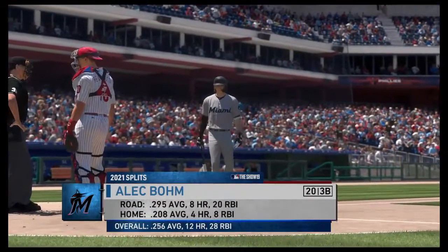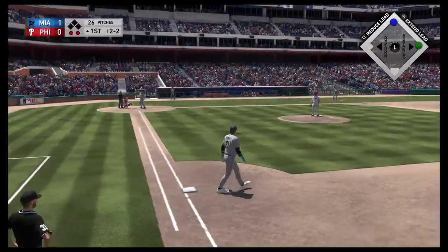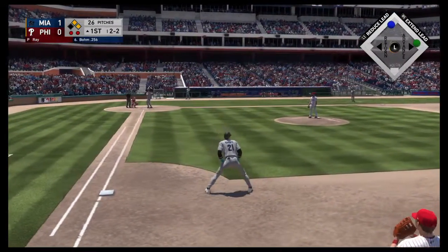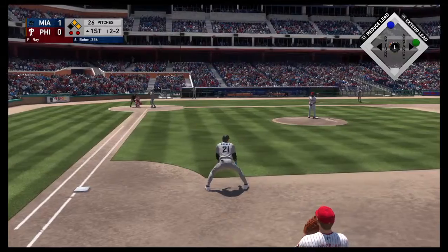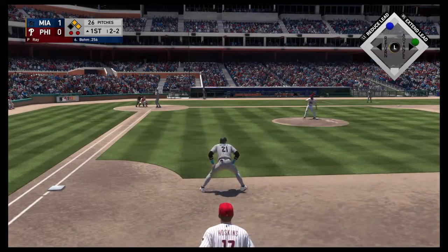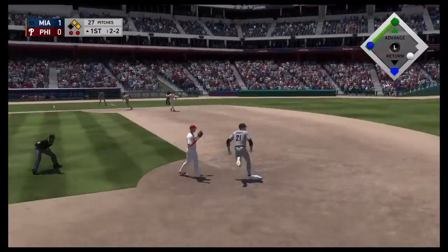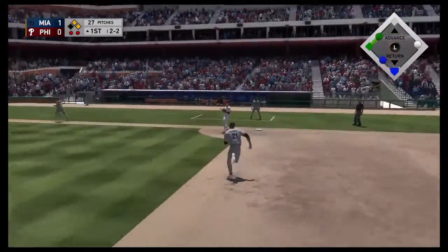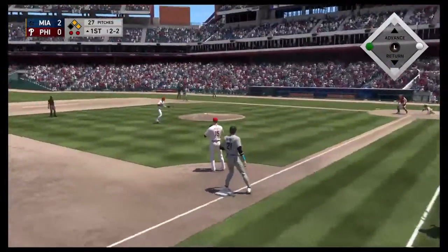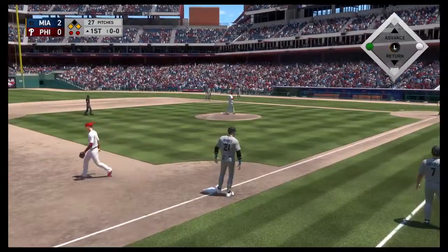At the plate, Alec Bond, and the home-away splits tell us he's actually quite a bit better hitting on the road than he is at home. He's set. The 2-2. Hit hard back up the middle. And that's through into center field. Base hit. And the run is in to score from second. It's a 2-0 ball game.